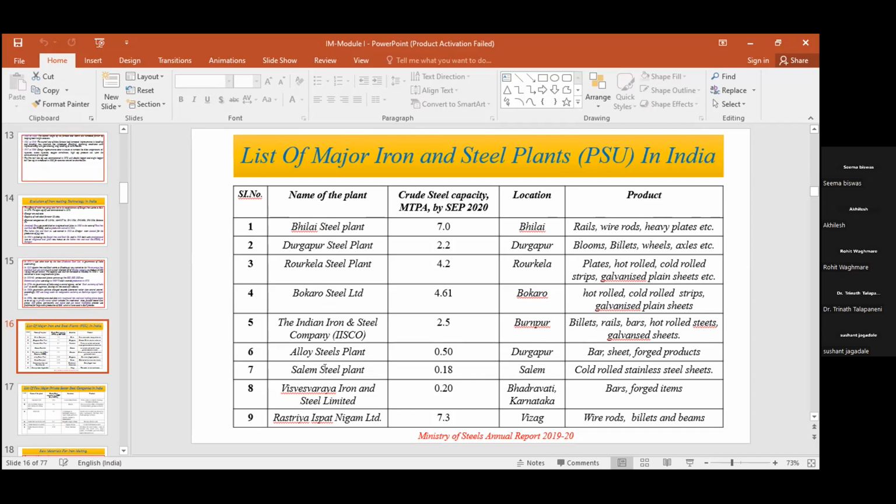Then we have Salem Steel Plant at Salem, Tamil Nadu, having capacity of 0.18 MTPA, producing cold rolled stainless steel sheets. Then we have Visvesvaraya Iron and Steel Limited at Bhadravati, Karnataka, having capacity of 0.20 MTPA, producing bars, forged items, etc. And we have RINL, that is Rashtriya Ispat Nigam Limited, popularly called Vizag Steel Plant, located in Vizag, Andhra Pradesh, having a capacity of 7.3 MTPA, producing wire rods, billets, and beams.